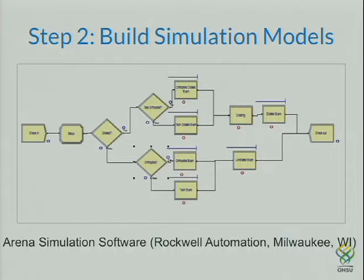If the step takes a constant amount of time, that's easy. You just put that in as a constant. However, in most processes, the individual steps, say like the initial exam or the physician exam, are variable. They're going to take a variable amount of time. And so what we do then for that step is represent that time using a probability function. And we can base that probability function on the data that we get from the EHR.